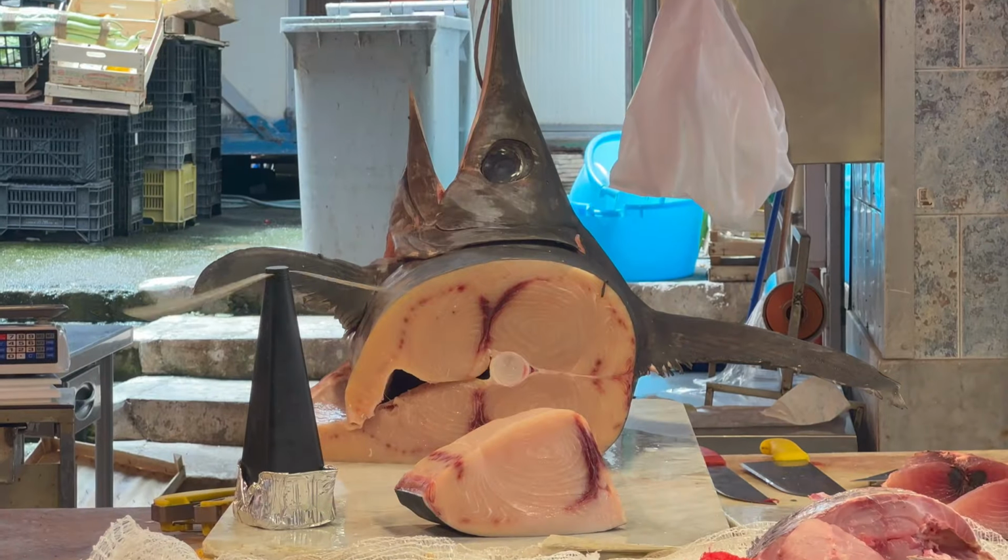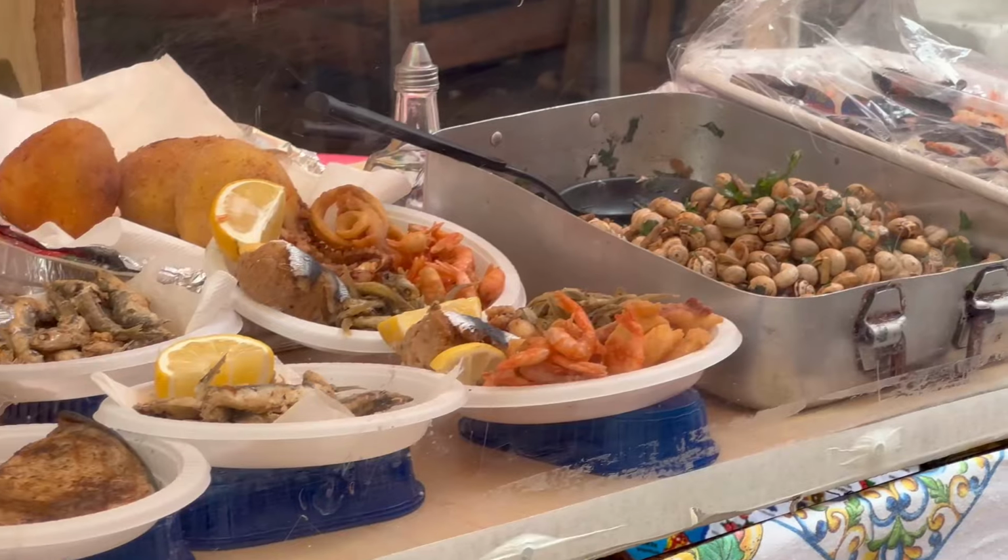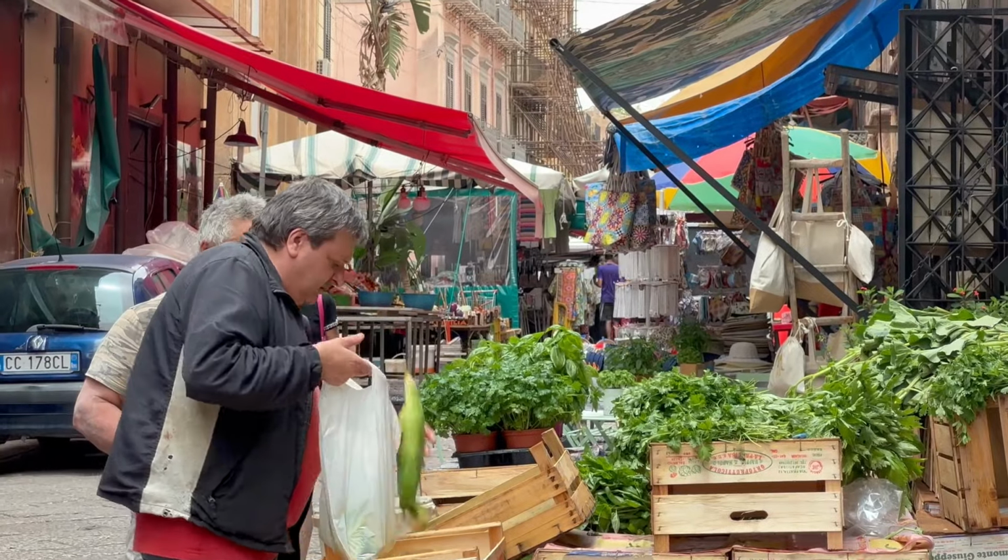Did you know that Palermo is famous for and recognized as the European capital of street food? So take your time to savor the many delights found here.